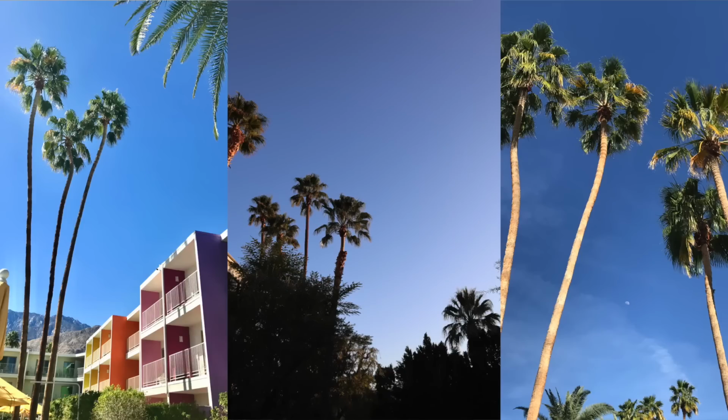We all have those photographs. I don't care who you are. You have at least one photograph of a blue sky. Same when I went somewhere tropical, like a palm tree. Have to take a picture of this palm tree. How many pictures of palm trees do I have on my phone right now? It's definitely more than I need.